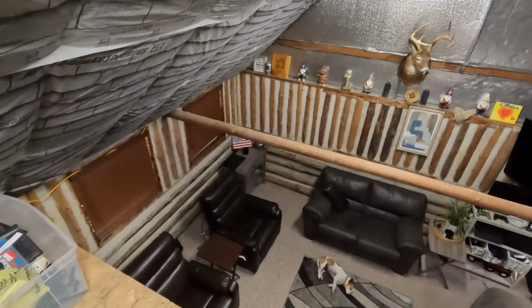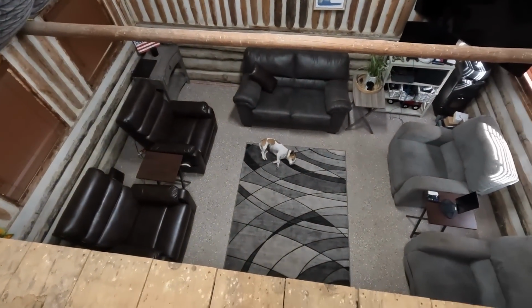Look at the aerial view, guys. Somebody's comfortable down there.